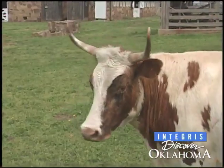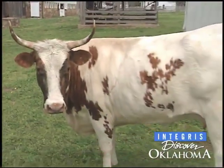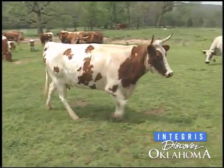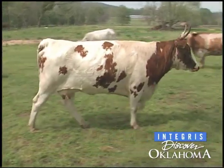So when you look out this pasture, what you're seeing is the result of nature, not genetic engineering, a rare thing indeed. In a man-made world, they are the ultimate all-natural products.